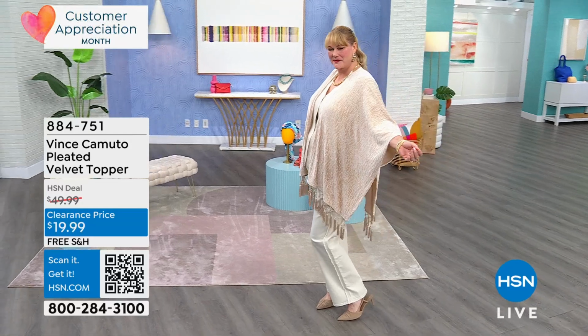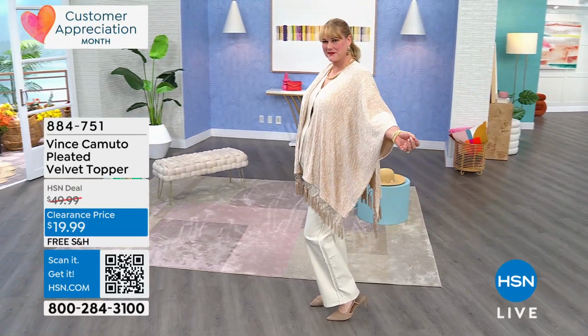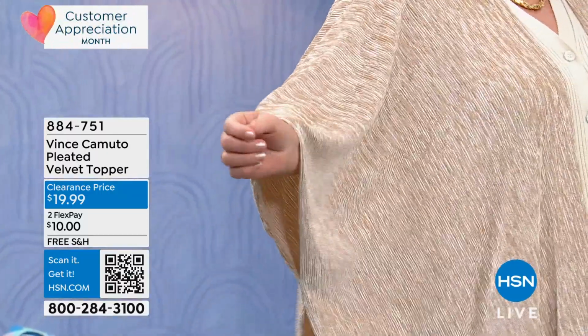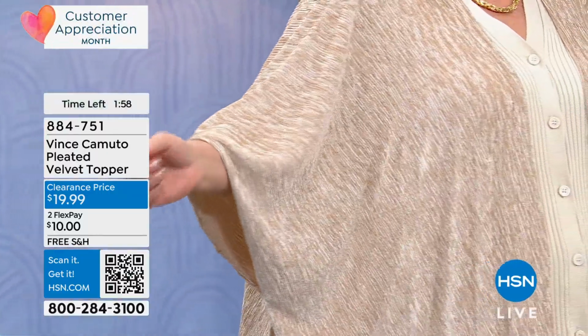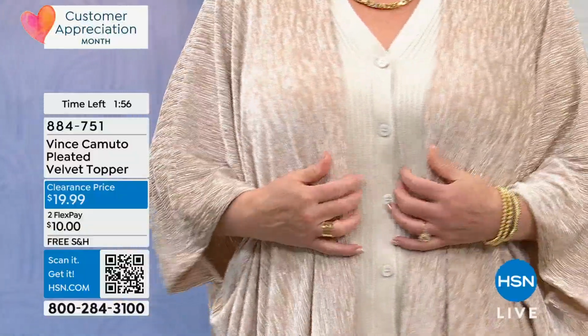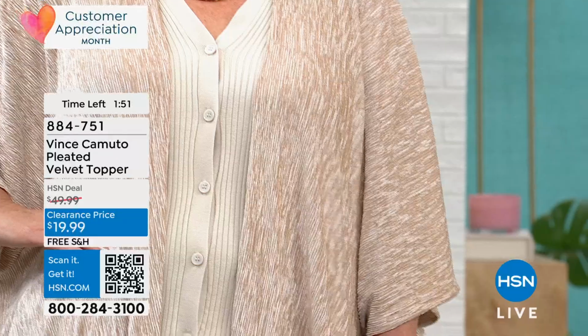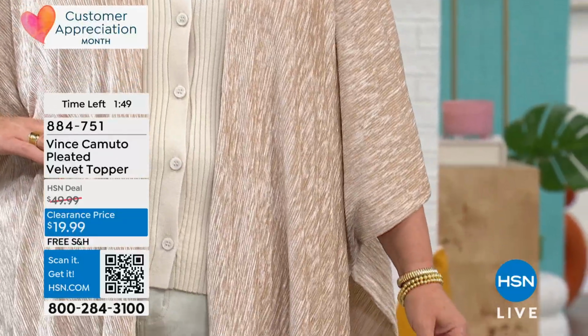Now we can see it on our gorgeous model. It's not sliding off of her. It stays nice. You have a nice little opening with that armhole. The fringe detail really gives the body a beautiful outline on the bottom. And how our model has it on in that monochromatic look is so chic, so effortless. I just love how she's wearing that tonight.